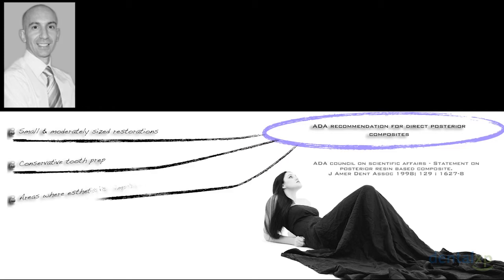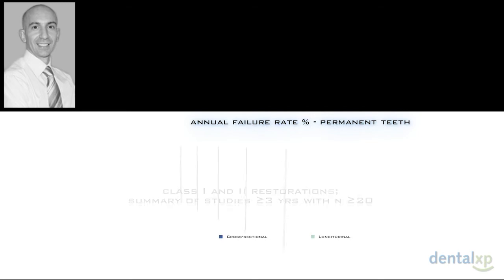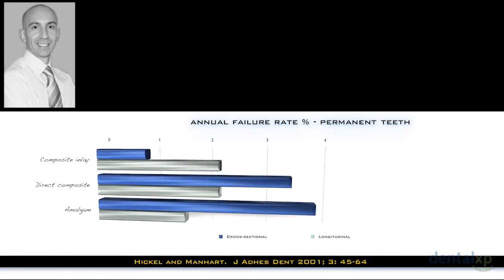And if we have a look at the ADA recommendation for direct posterior restoration, you see that they are very limited, but it's also true that they date back to 1998. So I believe we need to review this recommendation. And we can have a look at the literature on clinical studies, and you see that this meta-analysis coming from Germany shows that direct composite do match pretty well regarding the performance with both amalgam and composite inlay.